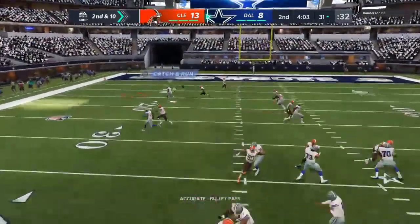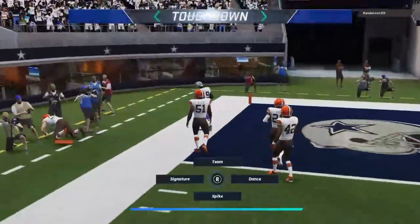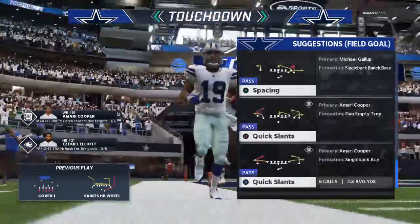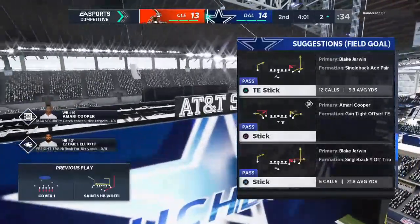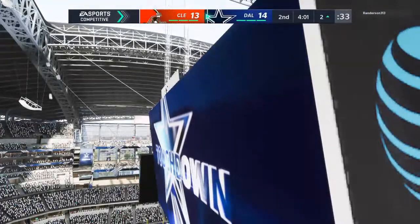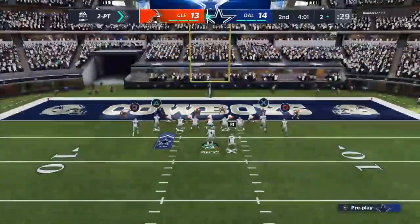From the shotgun, it's Prescott. Trying for Cooper again. This time he finds it. And he'll take it into the end zone for a Cowboy touchdown. Amari Cooper, 31 yards. And the Cowboys have taken the lead. Now Mike McCarthy saying, let's go for 2-point conversion.